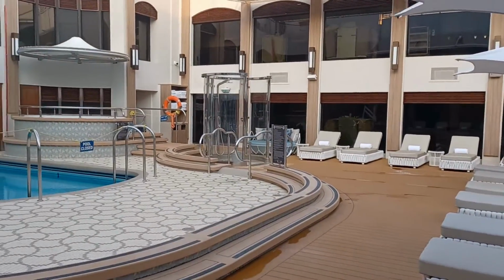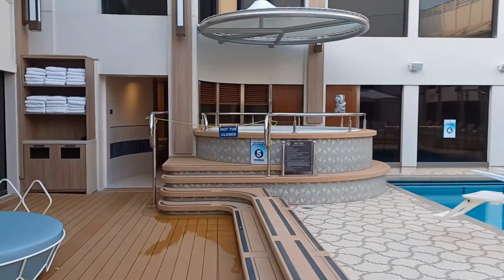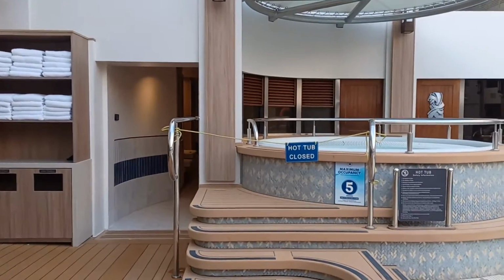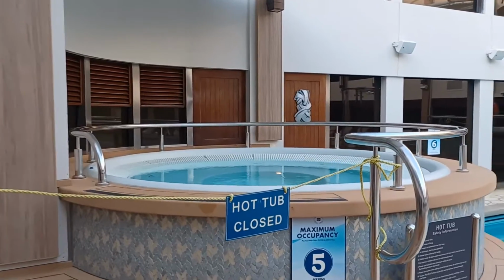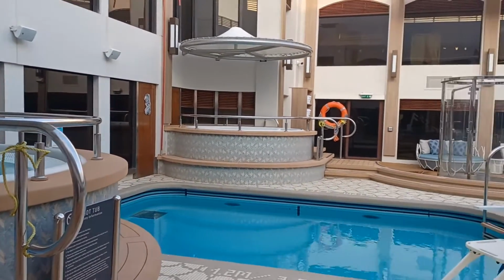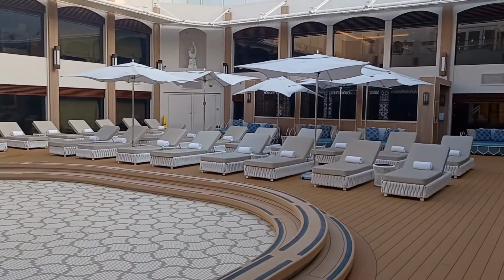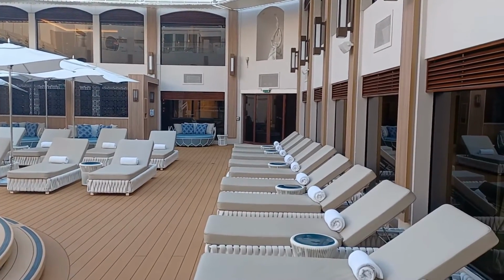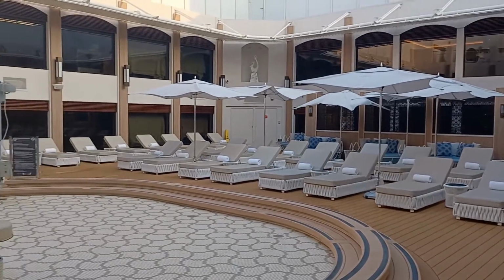Another nice addition during the upgrade that was lacking was an outdoor shower. That has now been added, as you can see here in a moment as I pan right. So now if you are in the hot tub or in the pool and want to get a quick rinse with fresh water, you have an outdoor shower right there. Or if you're too warm from laying out, quickly rinse off, go back to enjoying the sun.